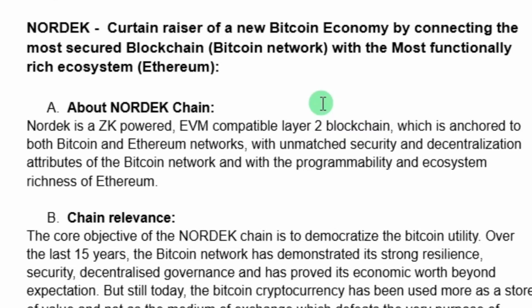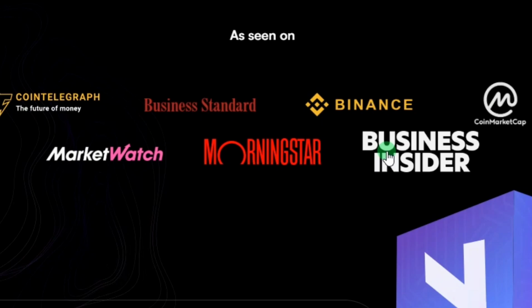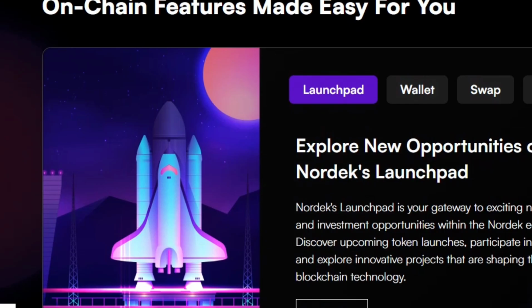So this blockchain is preparing for their testnet launch, which is expected to happen on the 10th of January 2024. So far, the NordeK project has been featured on Binance, CoinMarketCap, Business Insider, Cointelegraph, and the list goes on and on. The future of Bitcoin built on the NordeK blockchain. Now, the blockchain promises to offer the lowest gas fee for Bitcoin transactions, and also promises to increase the speed of Bitcoin transactions, as well as secure infrastructure and developer-friendly tools. On-chain future made easy for you.